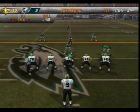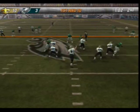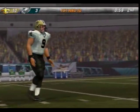The Eagles come out in a nickel package. Looking for the deep pass down the right side. Harris was the one they were trying to get the ball to.